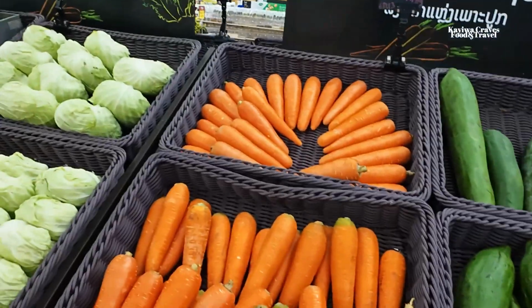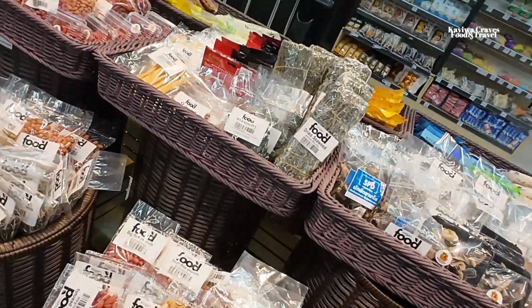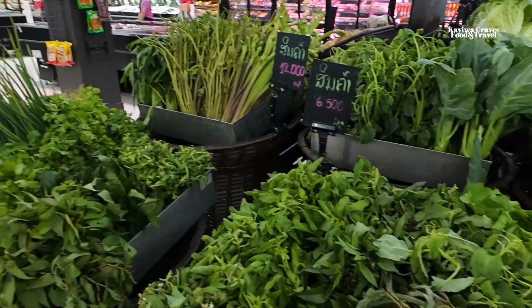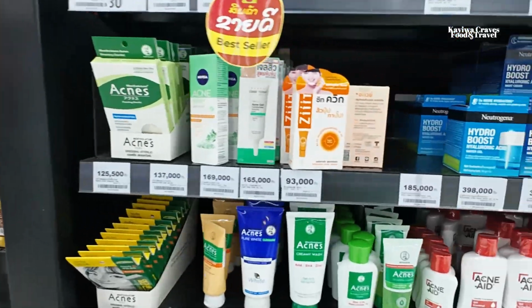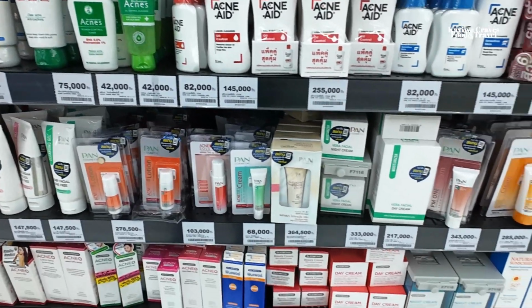Fresh produce. Some legumes, some vegetables. Oh, this is amazing. These are fresh from the garden. And if you're troubled with acne, these are some of the products that are on display to help you with that.